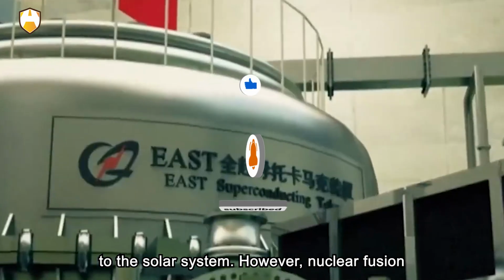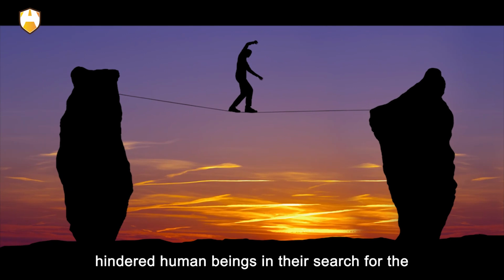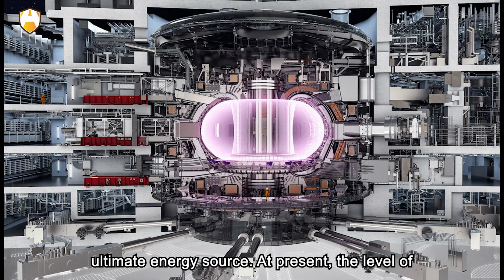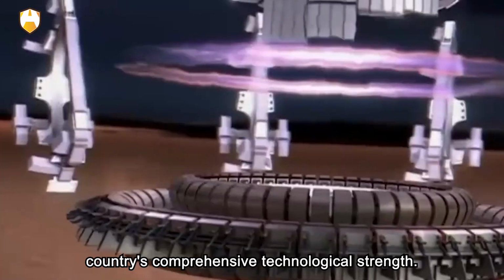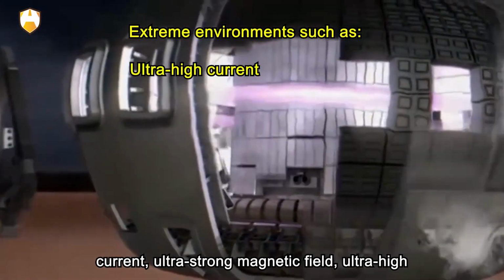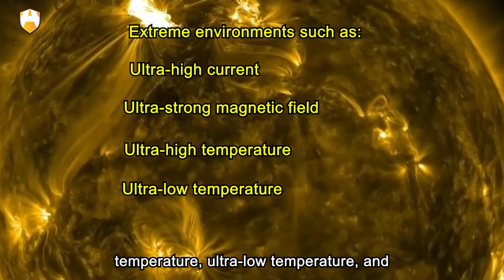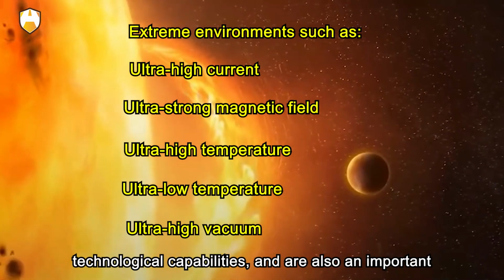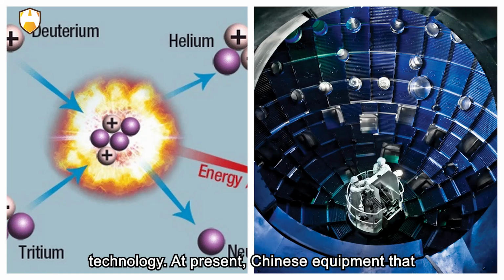However, nuclear fusion requires very harsh reaction conditions, which has hindered human beings in their search for the ultimate energy source. At present, the level of nuclear fusion research is a reflection of the country's comprehensive technological strength. Extreme environments such as ultra-high current, ultra-strong magnetic field, ultra-high temperature, ultra-low temperature, and ultra-high vacuum pose new challenges to technological capabilities, and are also an important development direction for future science and technology.